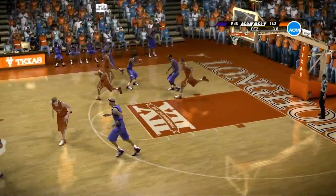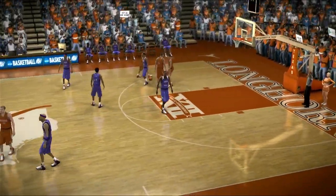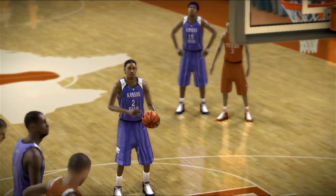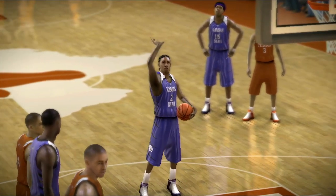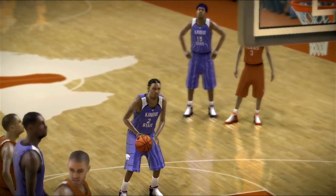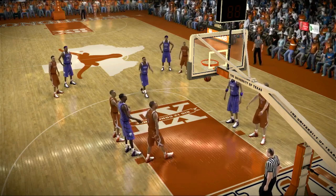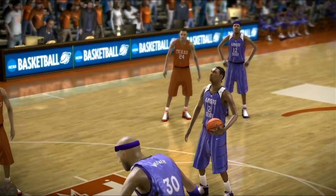Picks off the pass. And yet another foul as they're just trying to hang on here. Woodson. If you want to know how aggressive a team is, you check to see how many times they go to the free throw line. That's a great indicator.